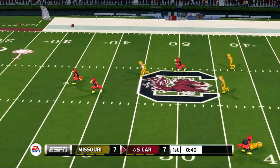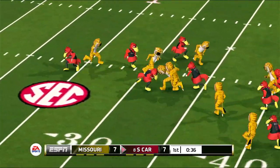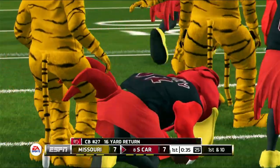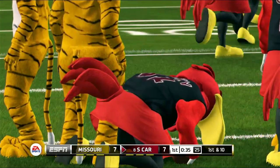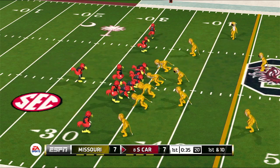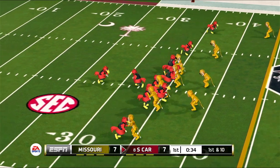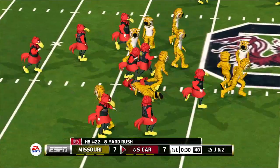He puts it away. It's a great kick. They'll bring him down at the 34. And offense is back on the field after running the ball very well on their last drive. This offensive line really opened up some big gaps for the running back last time. Gets to around the 42.